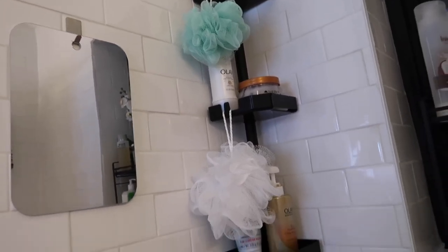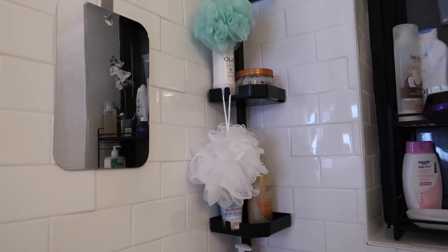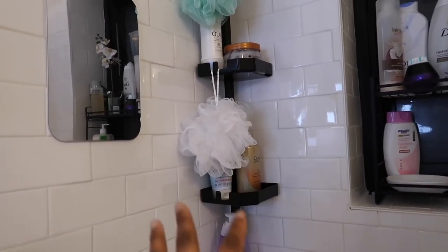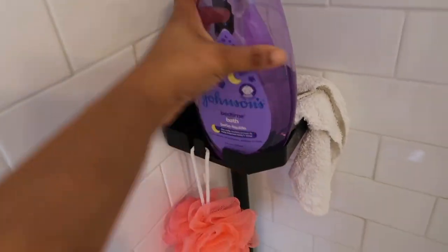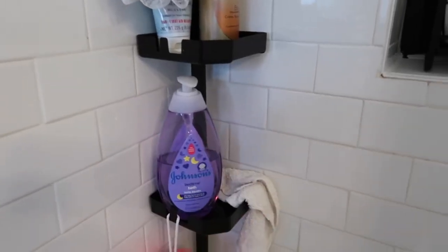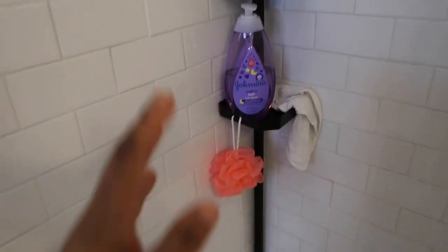It's a great big size too. This shower caddy that you can also purchase on Amazon is really small. They also have it in white if you don't want that pop of black. You can do white so that it could blend in. It's plastic, but it's sturdy because this is a heavy bottle and it holds it. I keep his washcloths right there. I don't know why, but it's working out well so far. I love that we can hang our little loofahs on it.